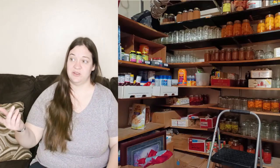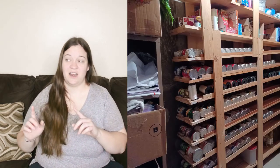I know my parents use this type of setup where these shelves are built so that the cans roll down. So you take it from the bottom and then the next can that you need to use just rolls down. And so you put the newest purchased cans at the back and then they just roll through automatically.